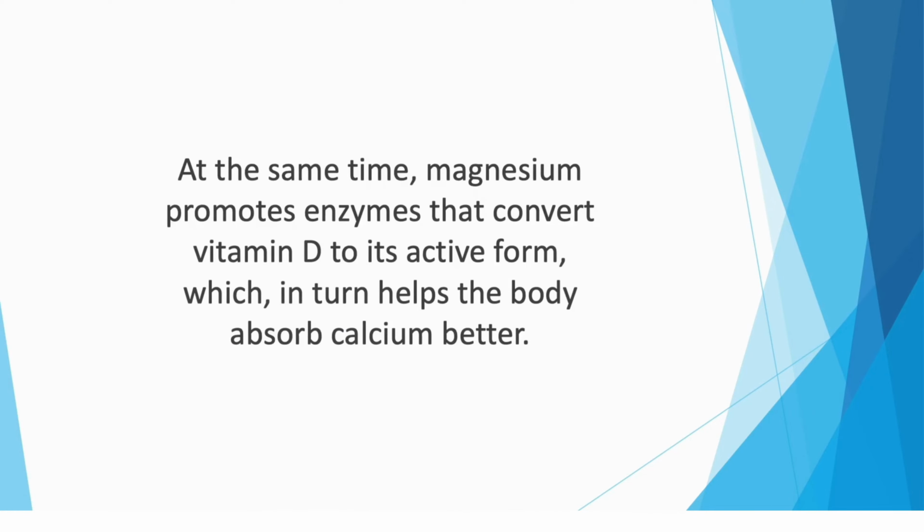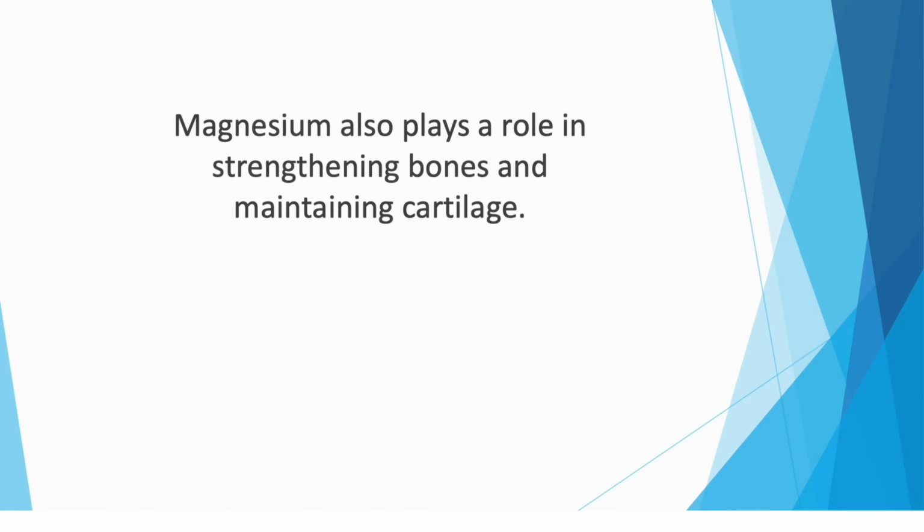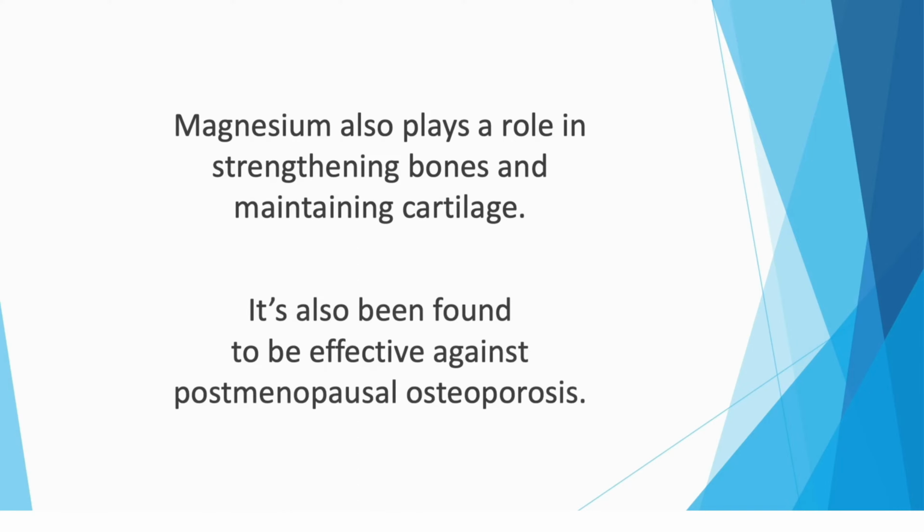At the same time, magnesium promotes enzymes that convert vitamin D to its active form, which, in turn, helps the body absorb calcium better. Magnesium also plays a role in strengthening bones and maintaining cartilage. It also regulates nerve and muscle function, ensuring that everything is under control. Studies have shown that magnesium prevents degradation of bones and increases bone density. It's also been found to be effective against postmenopausal osteoporosis.